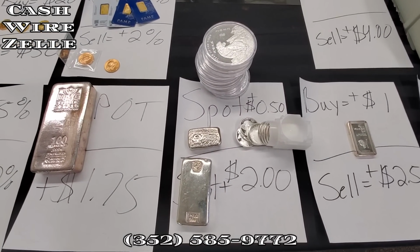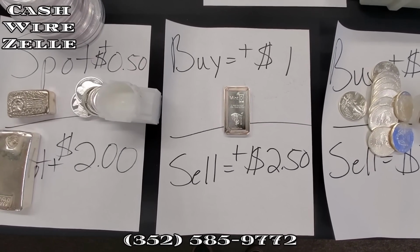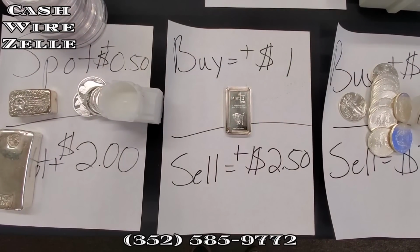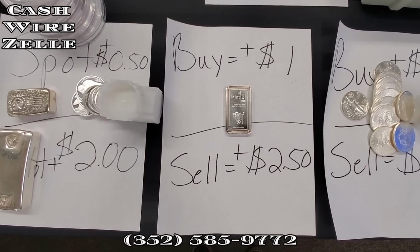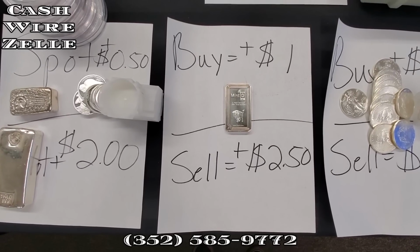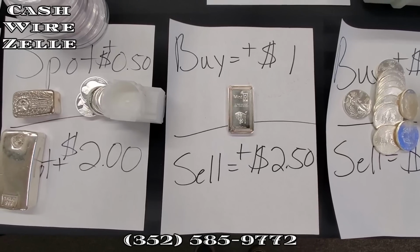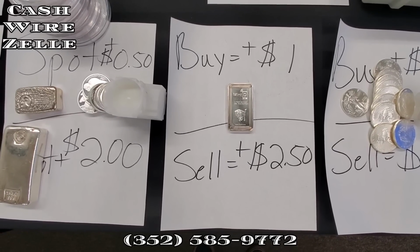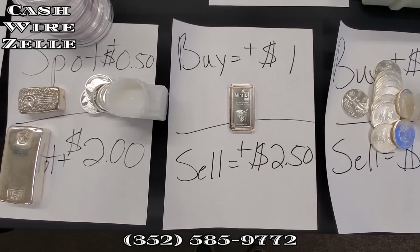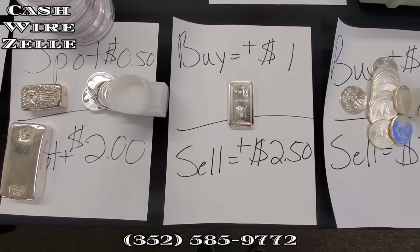All right, 5-ounce bars. We still have these at the same price as before. We're buying them at the spot price plus $1 per ounce, and we're selling them at the spot price plus $2.50 per ounce. Guys, individually, these do fall under the $500 tax threshold, so keep that in mind. If you're buying 5-ounce bars and don't want to pay the sales tax, make sure you buy more than $500 worth at a time, and you won't get hit with the ugly sales tax monster.